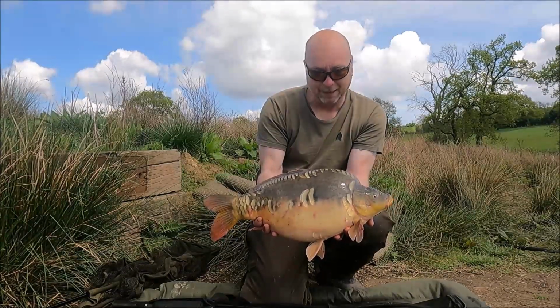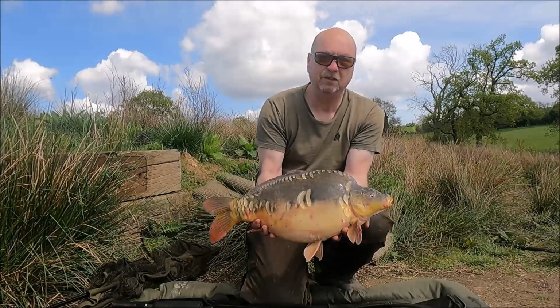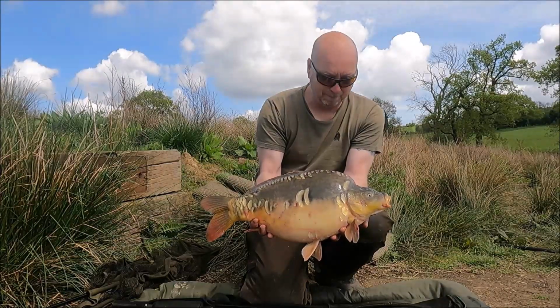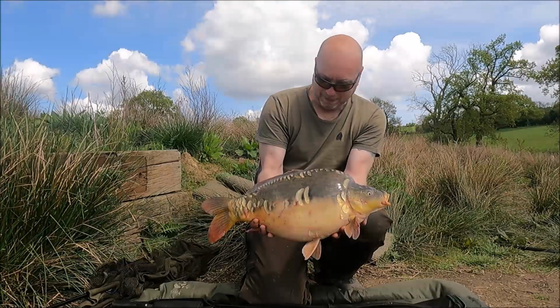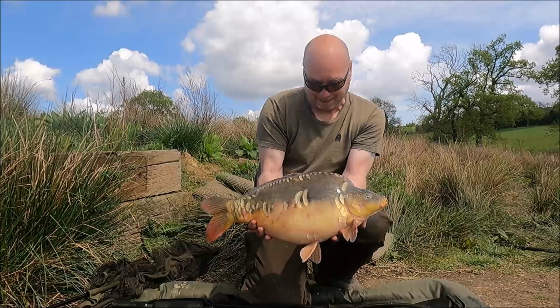So you've been here an hour, and the tactics have paid off again. Find the fish, small amounts of bait, just fish one fish at a time. And yeah, little dumpy, stunning mirror carp. Let's get her back.